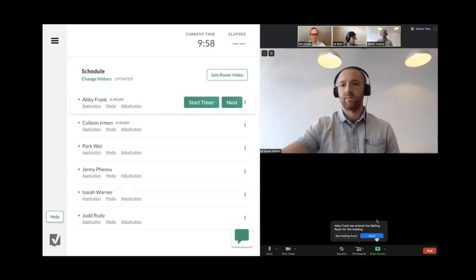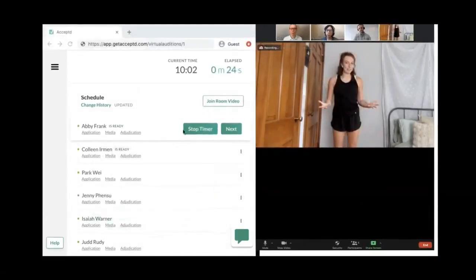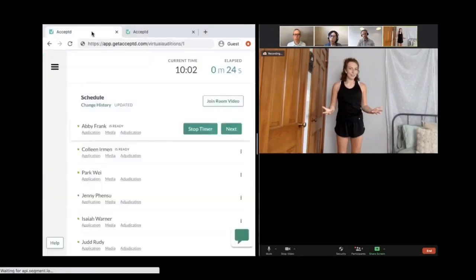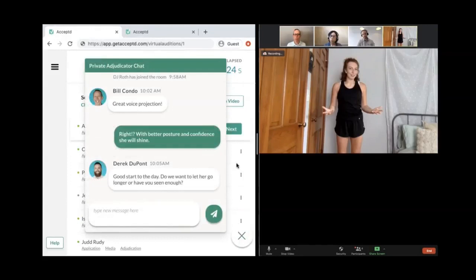So that lead adjudicator, that moderator, will admit Abby into the audition room. And then when she's ready for her audition, we'll go ahead and start the timer for her, and she can begin her audition. As that audition's happening, if you're watching it live, you have full access to see Abby's application, any of those media files. You can pull up the adjudication tools here, so you could go and review Abby in real time. We do have a private adjudicator chat built into audition room as well. So if our adjudicators are watching it live, they can communicate with each other in real time outside of Zoom.